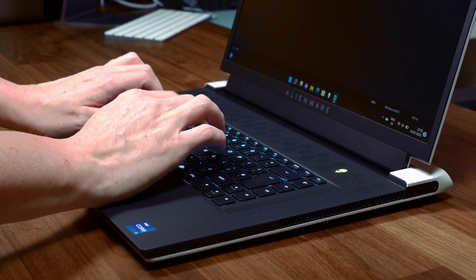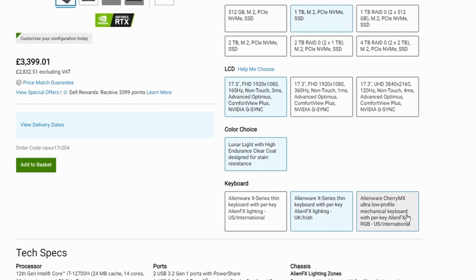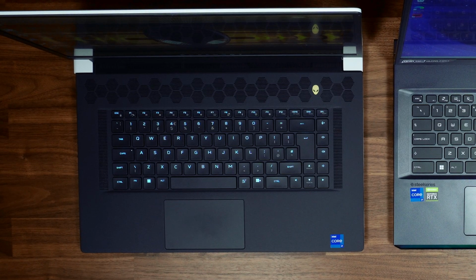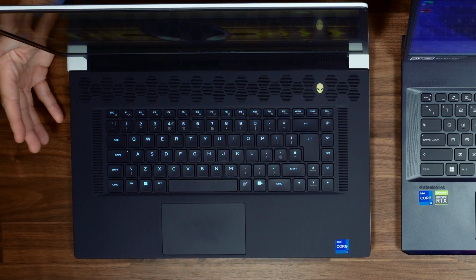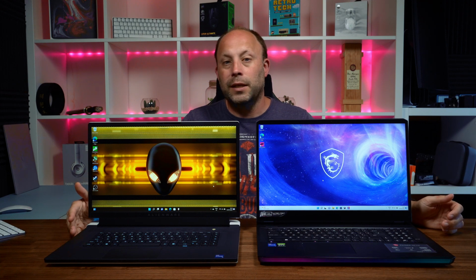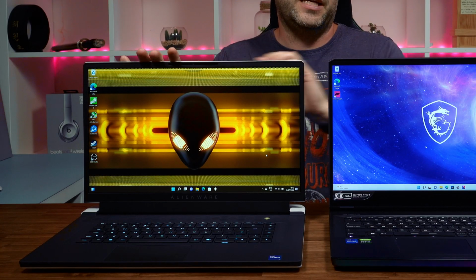But with regards to the typing experience, I've got to hand the win to the actual X17 here. Not only do we have the option of the amazing Cherry MX mechanical keyboard, which is a brilliant typing experience and very similar to a Cherry MX Blue Switch, but even the standard keyboard is my favourite typing experience of any of the gaming laptops out there, and the keyboard on this machine is an absolute joy to type on, so if I did have to type any document, I would gravitate towards this machine. And that's not to say that the keyboard is bad. On the GE76, it's still got a solid keyboard, but this is the Premier League of keyboards.